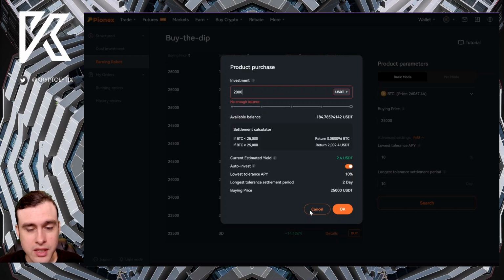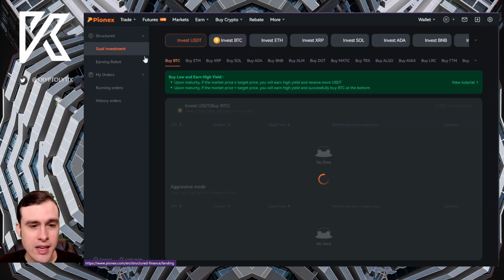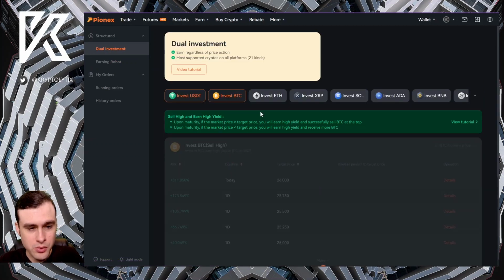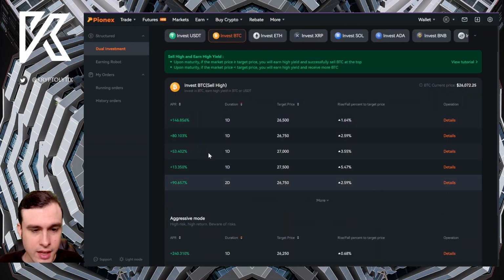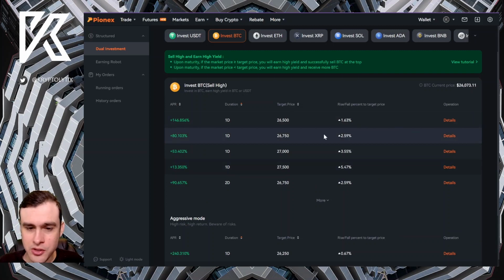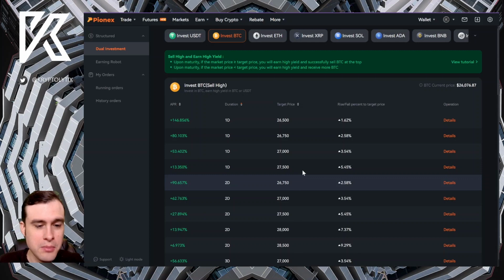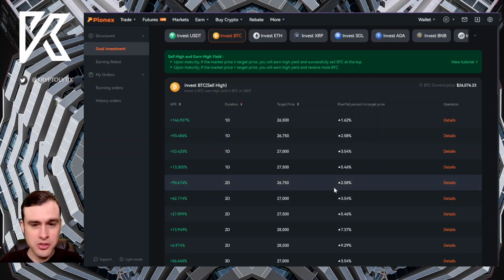And the way you can actually manually do that without using the earning robot style of doing things is you literally just go here to dual investment and you can go through and find, say you want to invest Bitcoin because you're wanting to sell your Bitcoin, essentially. You can do it this way. So you just go through here and you find a contract where you would want to sell. So if you're quite bearish and you think we're going way lower, and so you want the opportunity to sell Bitcoin, but also you don't mind holding on to it if price kind of just dumps out anyway, then you can just select your strike price in here and then go through and do it this way.